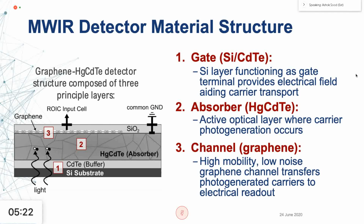So the device structure that I showed earlier is graphene on mercury cadmium telluride, and the substrate is basically silicon with cadmium telluride, and the absorbing material, as I indicated, is mercury cadmium telluride, and the channel that we are using here is graphene, which allows for very high mobility, very low noise, and transfers the collected carriers onto the electrical signal to the readout circuit. So that's the general idea we're trying to work on. We have done a lot of design and modeling work in this area, but because of time, I didn't want to put too many charts in there. But if anybody's interested, I'm happy to provide a lot more information. We've been working on the design, and we have done a lot of modeling to show that this kind of device structure is feasible for this performance. Can I go to the next slide, please?